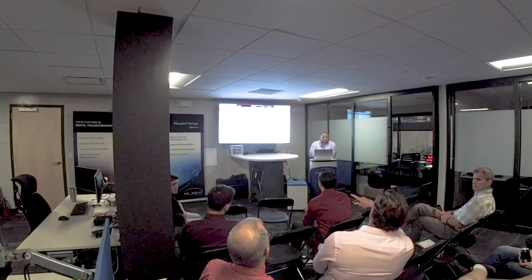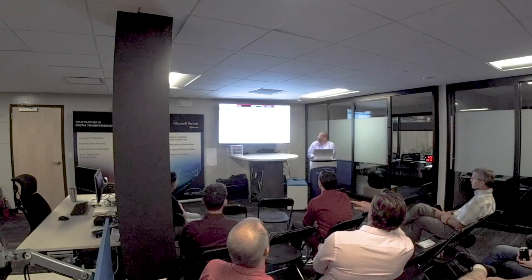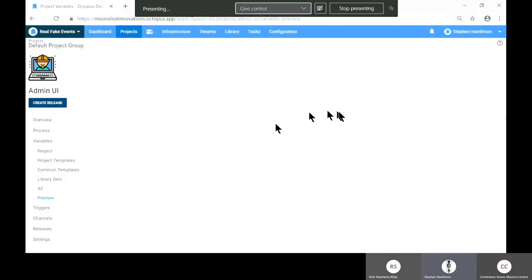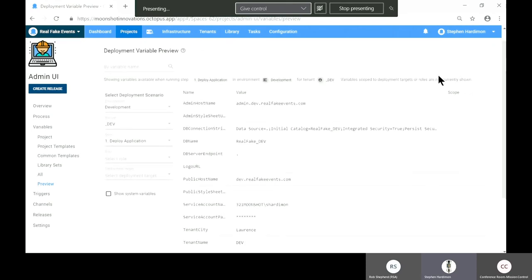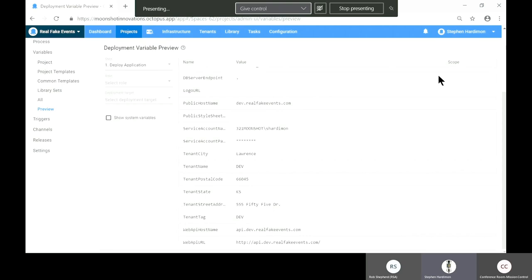If you go into variables, you can go into preview. So here you can scope it any way you want to. It's going to give you the variable. Yeah. Cool. Yep. It's pretty nice. Their whole UI is API driven. So if you can find anything in the UI, you can make your own call as well. Very nice.